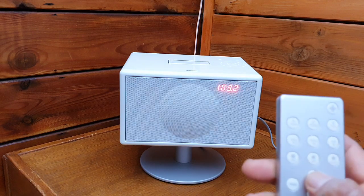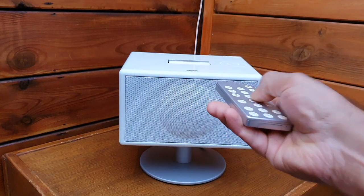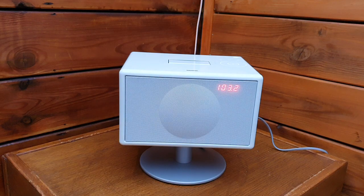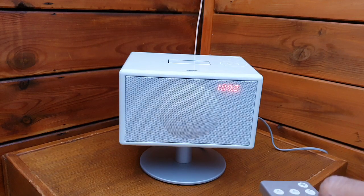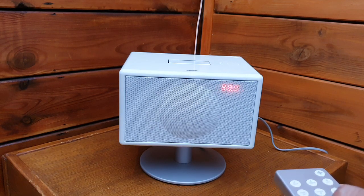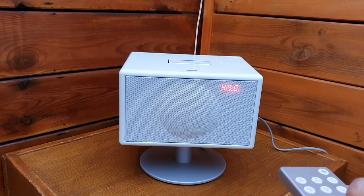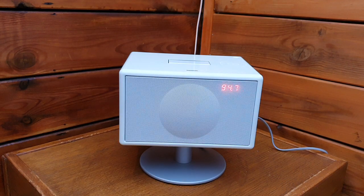And when you press the mode button, the sliding cover for the iPod dock opens, and you press again, then it goes to FM. This is the FM radio now. Let's go to my... This is my favorite radio station.